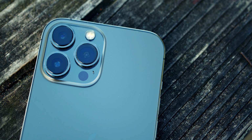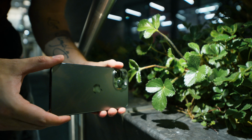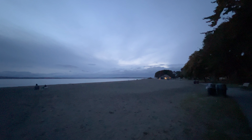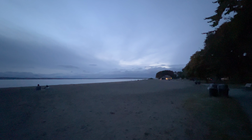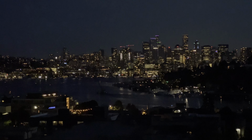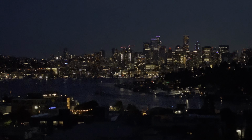Now, Michael, why would you use lenses when the iPhone has 3 lenses built into it? You have your ultra wide, your wide, and your telephoto. I think we all are aware that all 3 lenses are not created equal, not even close. In anything besides perfect lighting scenarios, the ultra wide is just kind of dumpster fire trash in any sort of low light. And the telephoto definitely has gotten better, but still I don't use it that much.